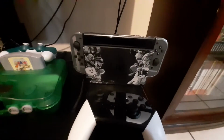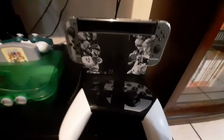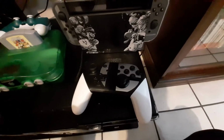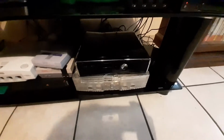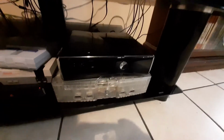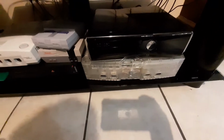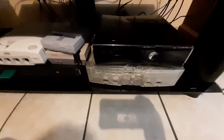Okay. Smash Bros. Switch. Minimalistic, but I still think it's the best one. And then I got the Smash Bros. Pro Controller. Over here, I got a regular Xbox 360 Slim. I haven't really bothered to get a special one yet, just because I don't play it as much. But I do play the OG Xbox quite a bit. I got the Crystal one. Yeah, it's definitely my favorite Xbox console out of the 3 of them, I guess.